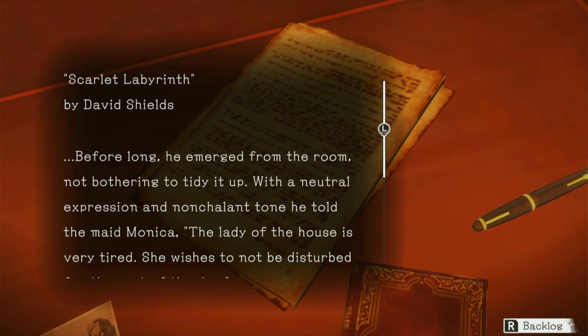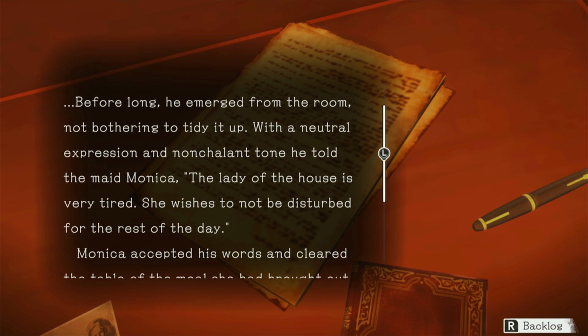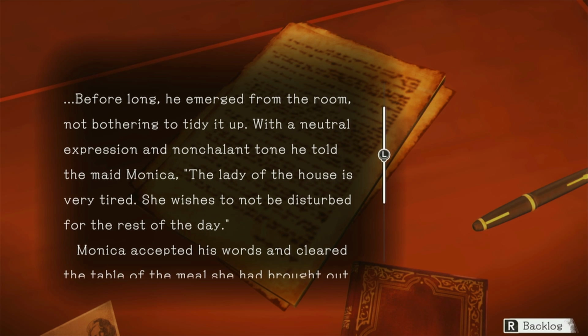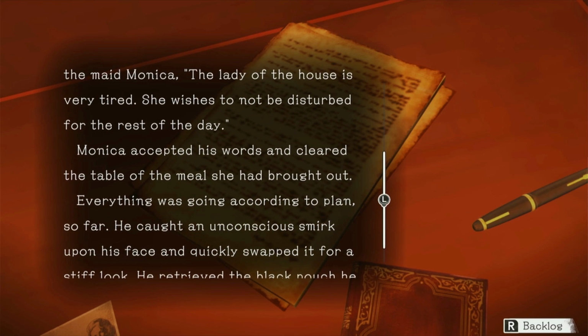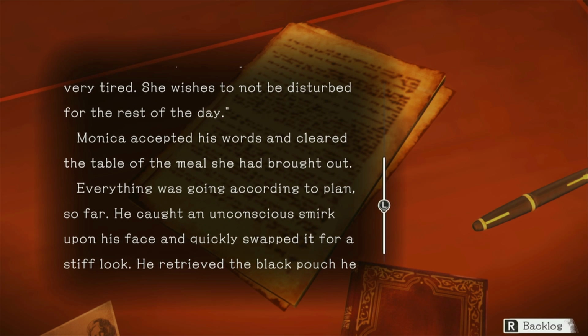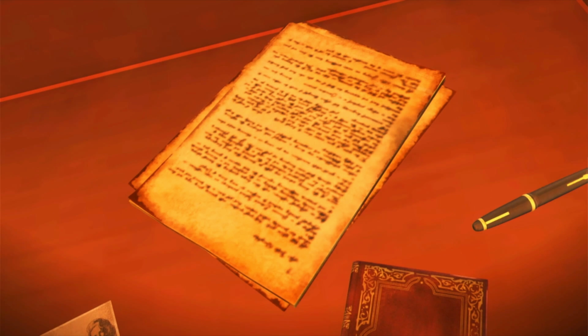Before long, he emerged from the room, not bothering to tidy it up. With a neutral expression and a nonchalant tone, he told the maid, Monica, "The lady of the house is very tired. She wishes to not be disturbed for the rest of the day." Monica accepted his words and cleared the table of the meal she had brought out. Everything was going according to plan, so far. He caught an unconscious smirk upon his face and quickly swapped it for a stiff look. He retrieved the black pouch he had hidden under the bed.